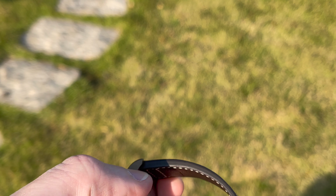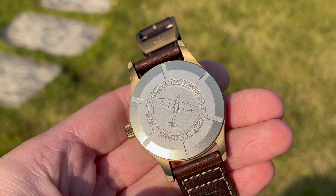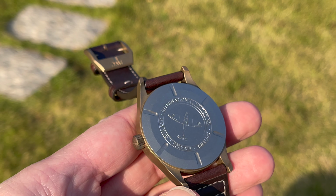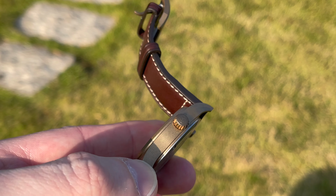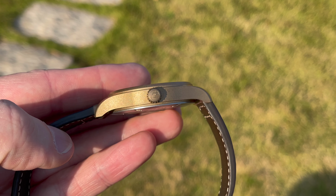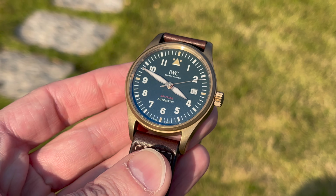However, what they did is that they are using a titanium caseback only on this version with a Spitfire aircraft here. And the titanium, of course, is very light. So in the end, the watch is not any heavier than the stainless steel version, but it is thinner. And also I get 2 exotic materials, basically bronze and titanium for the price.